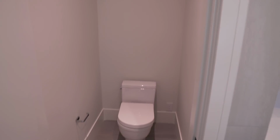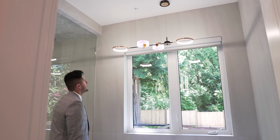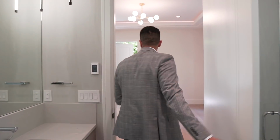Okay, we're almost done in this room. I just want to bring your attention to one more thing, and that is this light fixture. That is super unique and modern. I haven't seen anything like that before. That's pretty sweet. Okay, now let's go check out the rest of the house.